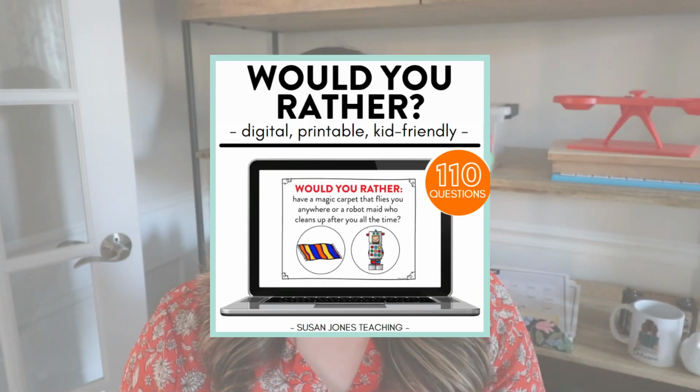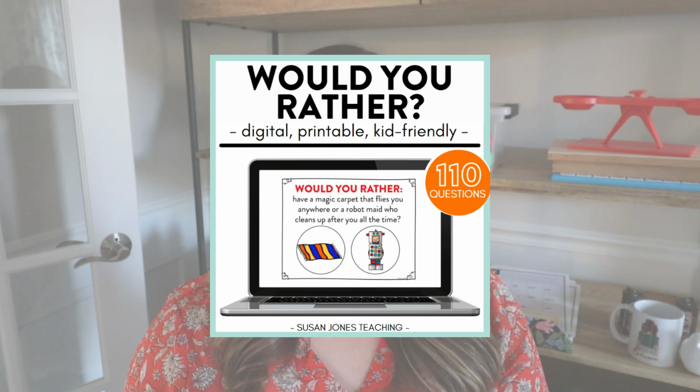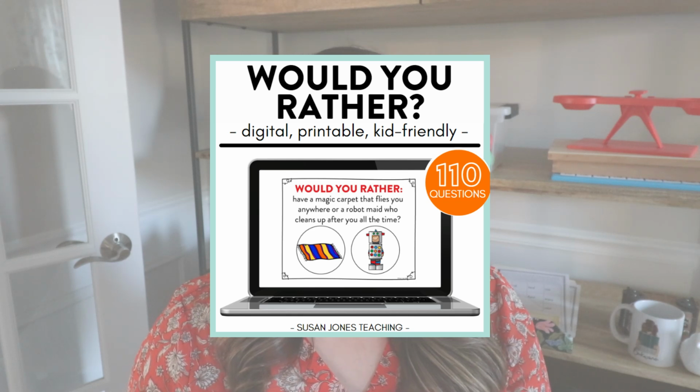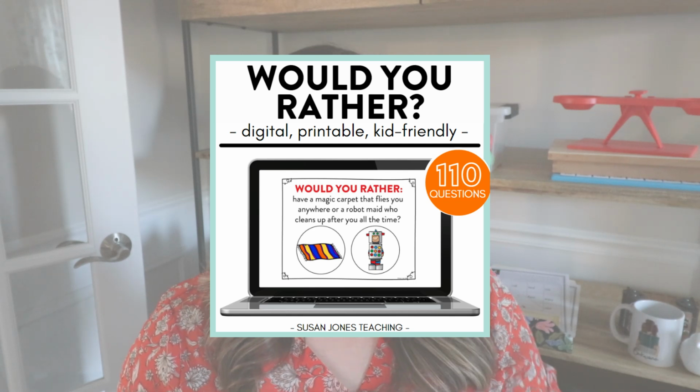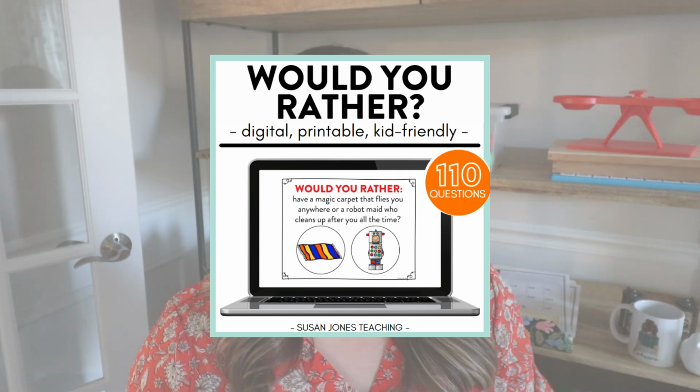Now, like I said, those this or that little cards there are included in the SJT Writing Club, but I also have a larger unit of more funny, kid-friendly would you rather questions, and that looks like this right here, and this is available over on TPT, and actually if you download the preview you can get a bunch of cards for free to use with your students. So you could display these on the board, or you could print them out and put them over in a center.